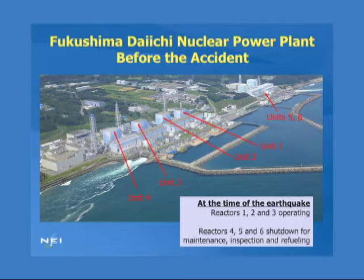And then they had no way to control anything in the plant anymore. With all the power lines down, they had no way to start any equipment. With the diesels flooded, they had no way to do anything. And so now they had to rely on natural processes to maintain the safety of the plant.